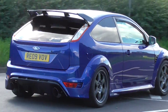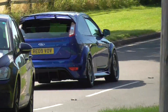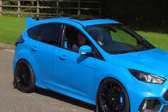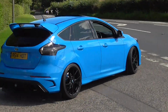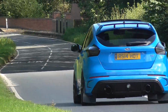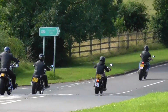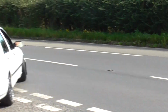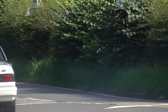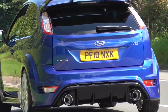Followed by another one. Yes, that sounds well. That RS is hot. Nice little wave. I know, because it says it on the number plate. Some bikers here. They're loud. Hijacking the video. Not forget the Sierra RS Cosworth. Oh, that sounded nice. Got another RS.